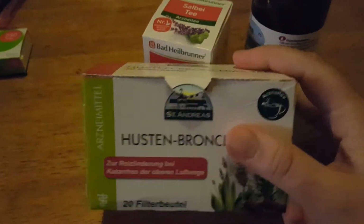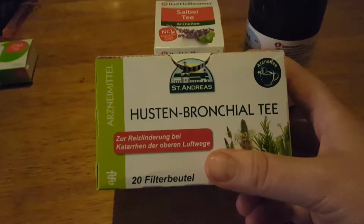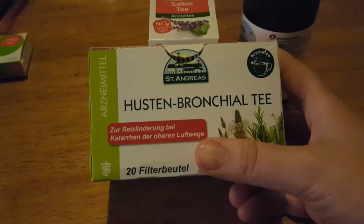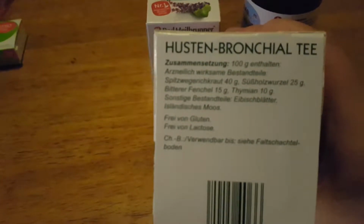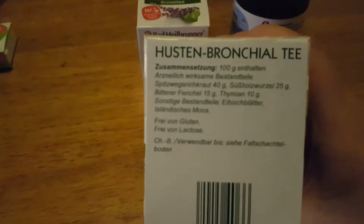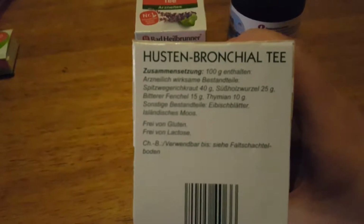And this tea is specifically for cough and bronchs. It helps not just with cough relief and to help you cough up stuff, but also helps soothe your lungs and your bronchs. And I'm going to put here the ingredients. Back when I lived in Germany, I was buying all of these plants individually and making exactly this tea myself. That's what I used to do.